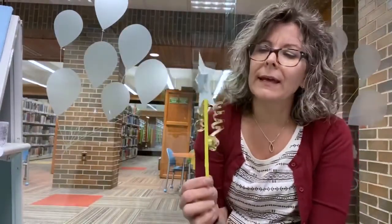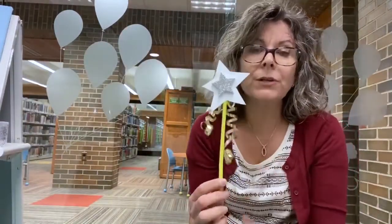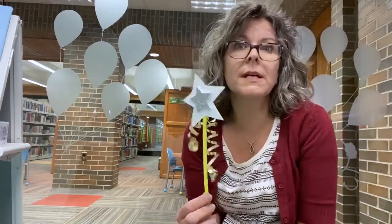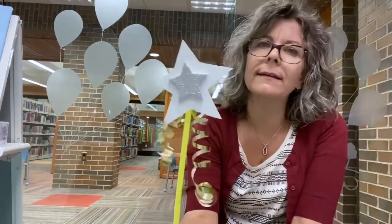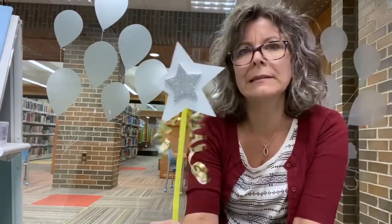Good job. The craft I have for you today is to make a magic wand. This is the wand that I made, and I just got a straw, and you can use a stick, you can use a craft stick, a popsicle stick, a skewer, you can even go outside and find a stick. I think that would make a really neat magic wand. I cut out a star shape, and you can see I did not make a perfect star shape. I made it a little bit wonky, because I kind of like it that way.